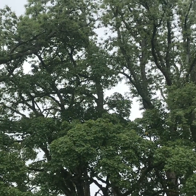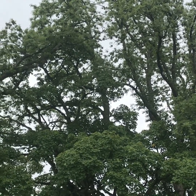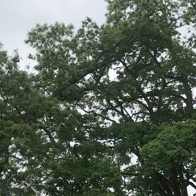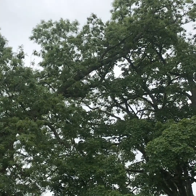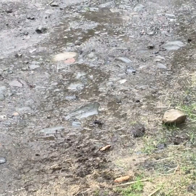Now, as you can see, this is what we've had today on the farm. It's absolutely lashing with rain. The thunder's been rumbling, the flashes of lightning, and the rain is absolutely, positively stoating off the ground right now.